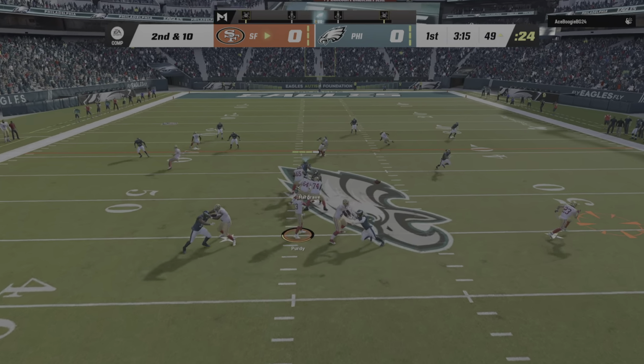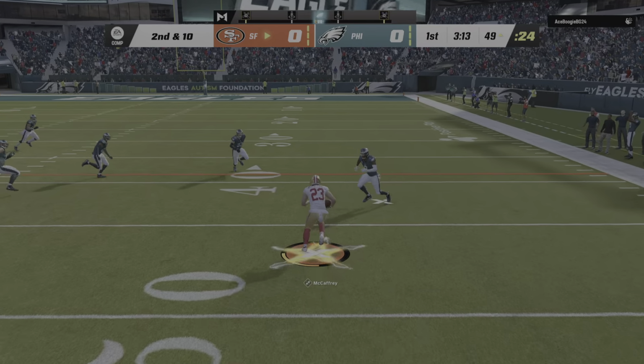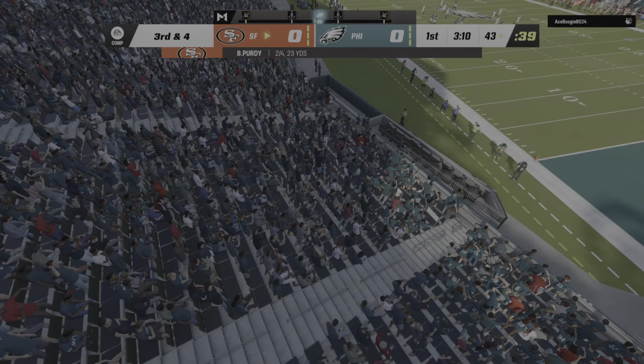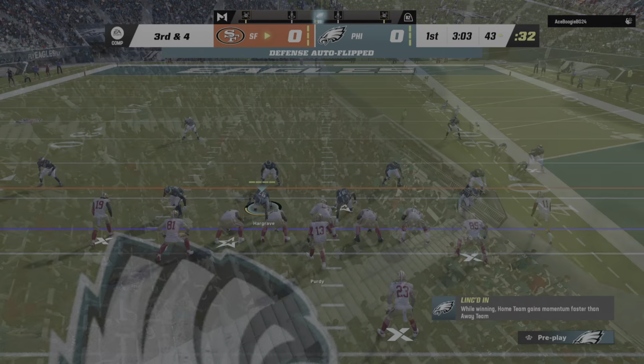Throwing again on 2nd and 10. Purdy. And he'll dump this off to his running back, McCaffrey. And a 6-yard gain gets him right around the 43. Here's the 7th play of this drive.